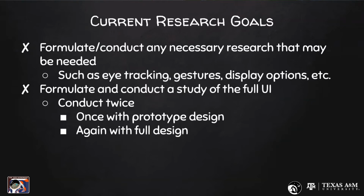We also plan to formulate and conduct a study for the UI as it is currently to test how efficient it is and how well it performs. And we plan to do this once again late into the spring semester to see if there are any trouble spots left for the UI design.